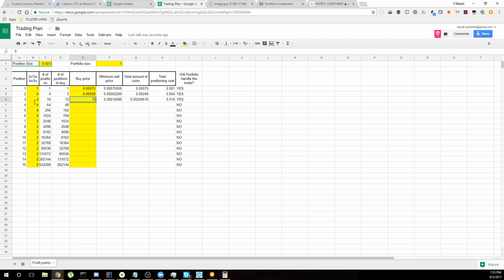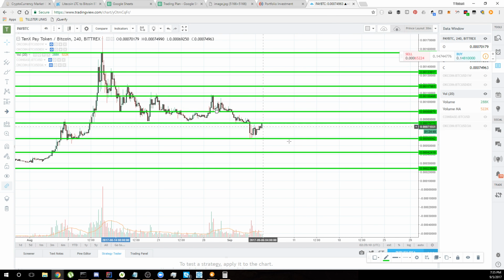0.00042 is what I was trying to do. The next line after that is 0.00042. We're going to 4x up there. And 2.3 is our last one.